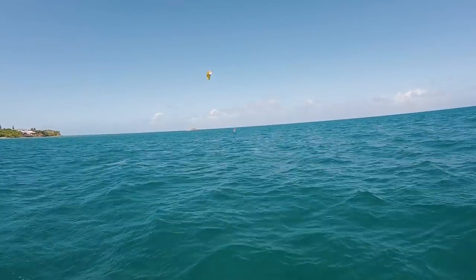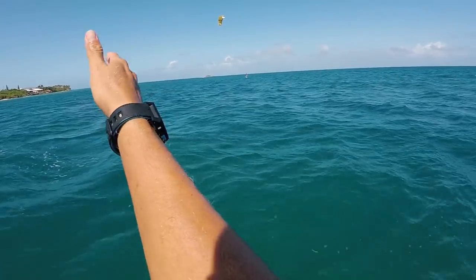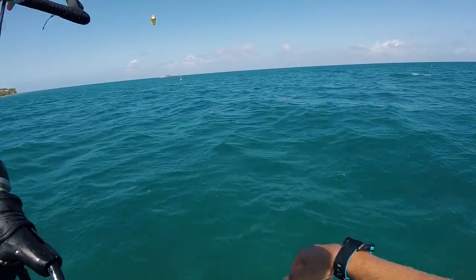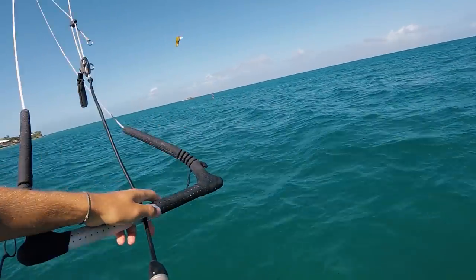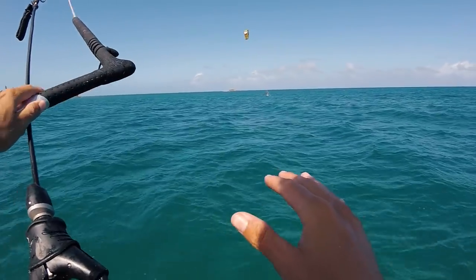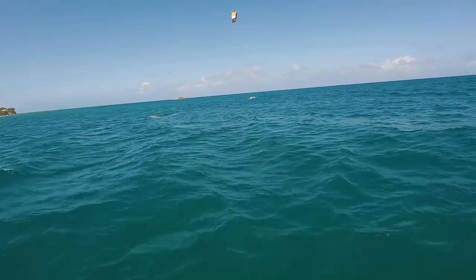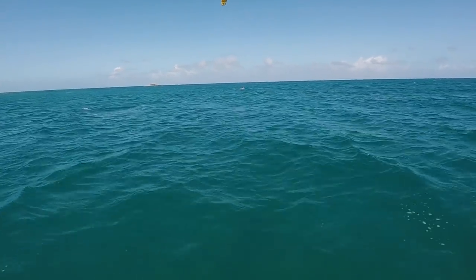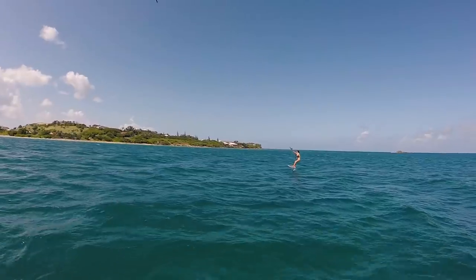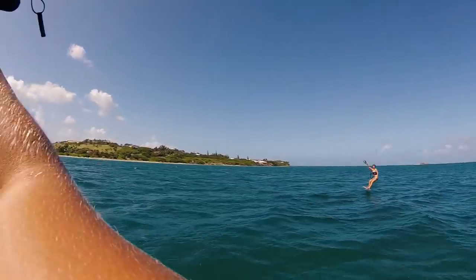Woo! There she is. Megan's up on the foil. Look at her go. Oh, man. Such a beautiful day for foiling. Calm, quiet, just us. How you doing, girl? Look at her go.